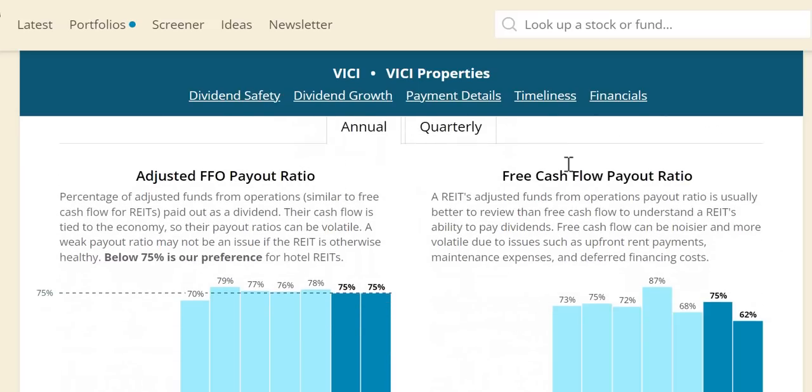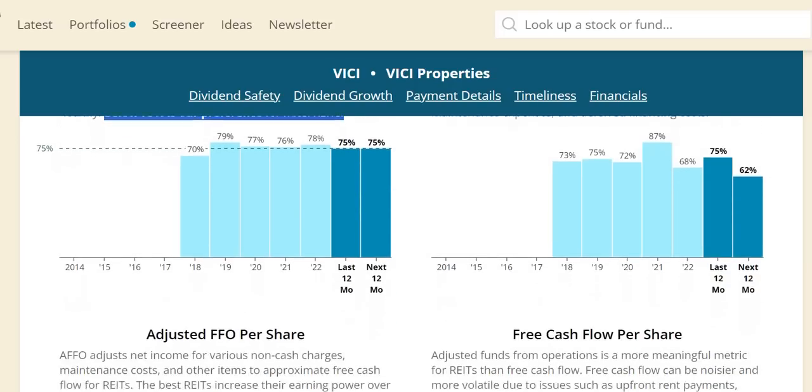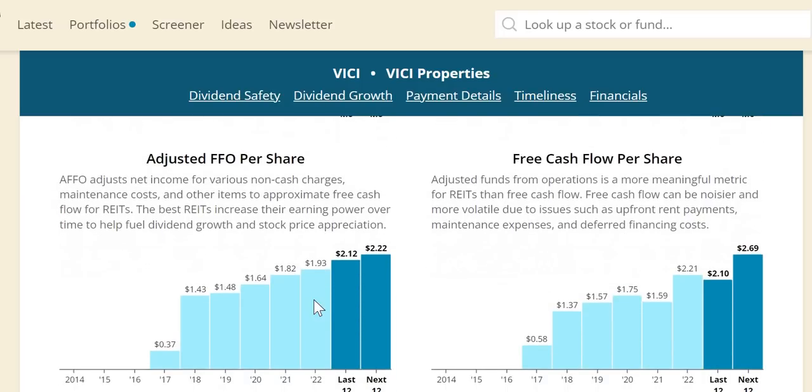In terms of looking at the free cash flow payout, which we typically do for REITs, it is a lot more volatile. So we do focus on the adjusted FFO, funds from operation. Below 75% is our target for hotel REITs. Nice to see that whilst it has straddled along that 75%, 2023 and 2024 are expected to be bang in line at 75%. So we should see another nice high single-digit increase from VICI Properties this September.